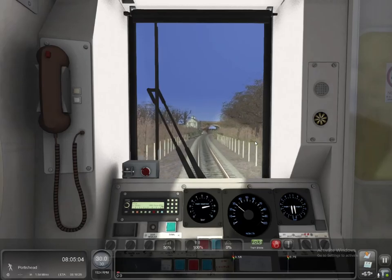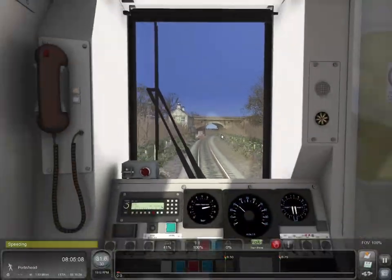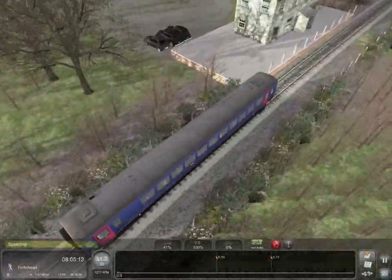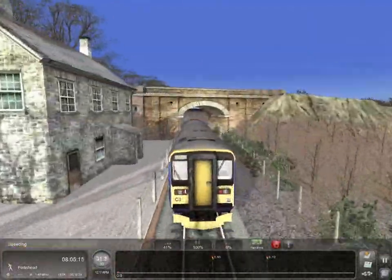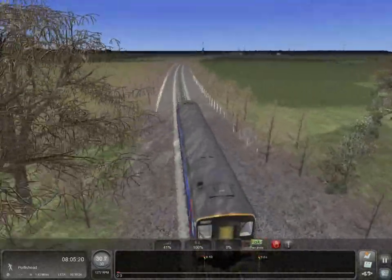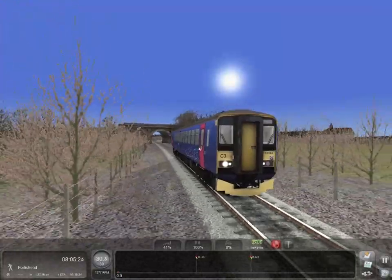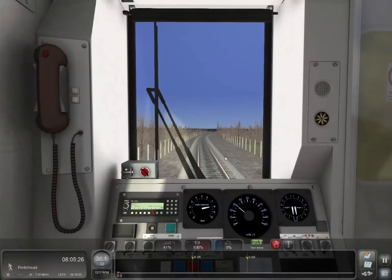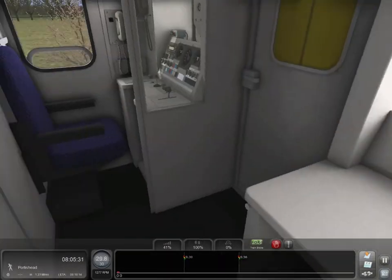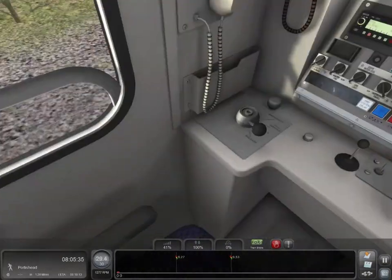They could have had a disabled toilet. I know it's difficult with the step up. A little bit of speeding there. That looks like an abandoned station there or something. Or maybe it's just a house on a little raised platform. I don't know. Could have been a little halt at one time, back in the days of steam, maybe. Little tip-up seat there for the guard. Yeah, nice little cosy cab for the driver to sit in.